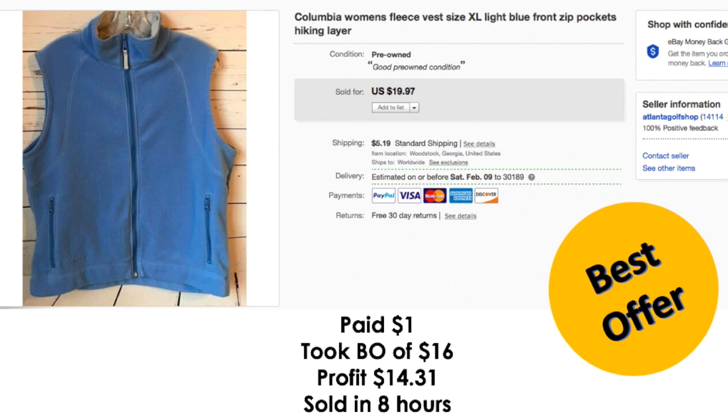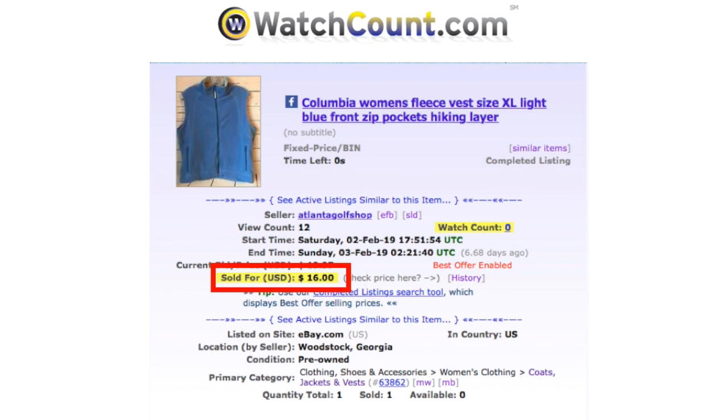Okay, this was something that was in my closet for I think 2 years. And I just decided I didn't like it anymore. Columbia fleece vest, size extra large. Actually, it was always too big, and I just decided it didn't fit me right. I didn't need it anymore. I paid $1 for this 2 years ago at a church sale. So I just put it up on eBay, took a best offer of $16. My profit was $14.31, and it sold in 8 hours. It only had 12 views on it and no watchers.